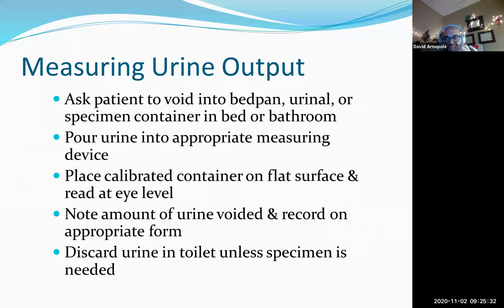Because when you get the sample out of that Foley, it's been sitting there in a stasis form. So the levels are off. They're not exactly where they need to be. We want a fresh sample when we're taking that. But with the urinary output, we want to try and empty that and measure that in an actual graduated cylinder. Flat surface at eye level, you read that just like cooking. Note amount of urine voided and record any information, what it looks like, does it have a stench or anything like that. Discard urine in the toilet as necessary.